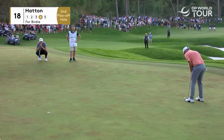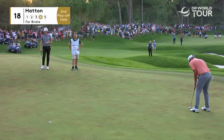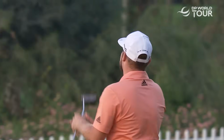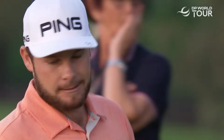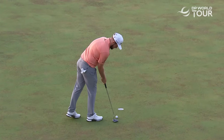Just to be first man in with a 4. And this originally a 6-man playoff. Now it's 3. Can Hatton pull out magic again? Slides by on the left side. Tyrrell Hatton's going to have to hope for some luck. It's going to be a par 4 in the second playoff hole for the Englishman. You've got to say there'd be greatness in those fingers if he'd have held that. That would have been incredible.